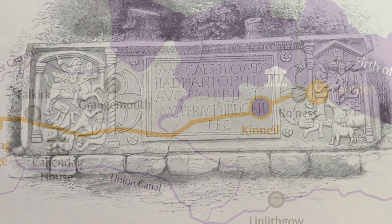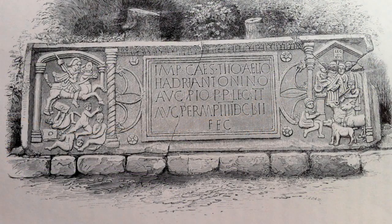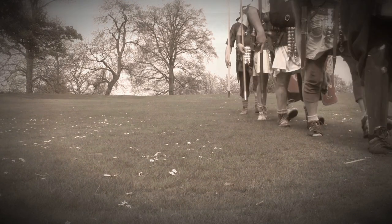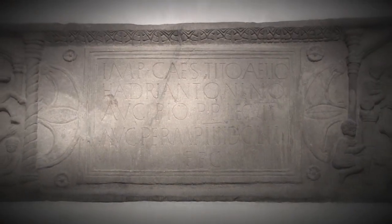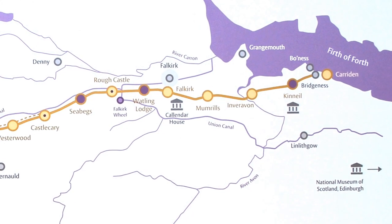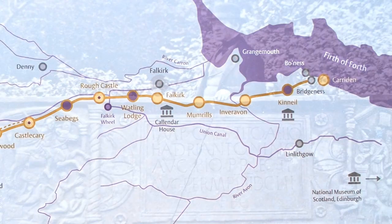They left behind a distance slab, a stone tablet, to commemorate their work. Here, the 2nd Legion had built a total of 4,652 paces of wall. But the slab marking their achievement vanished in the mists of history and was only rediscovered at Bridgeness in 1868.